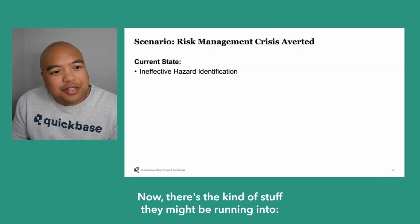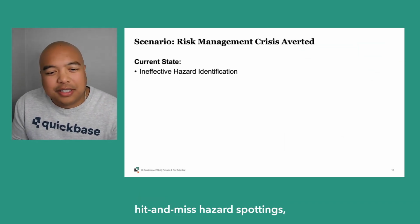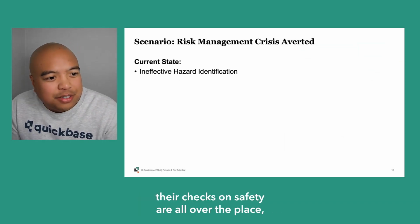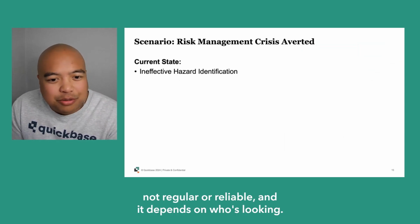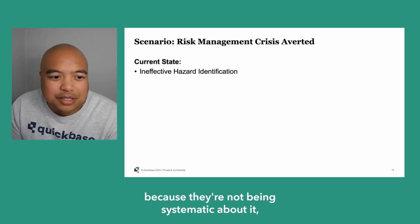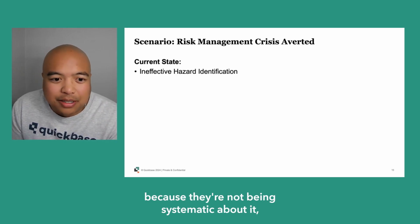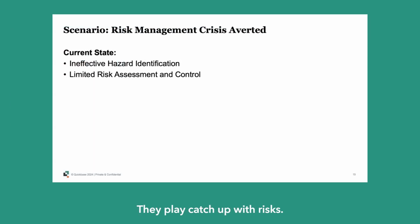Now, there's the kind of stuff they might be running into: hit and miss hazard spotting. Their checks on safety are all over the place, not regular or reliable, and it depends on who's looking. Some serious risks might just slip by because they're not being systematic about it, which could lead to accidents or getting caught in hot water with safety regulations. They play catch up with risks.